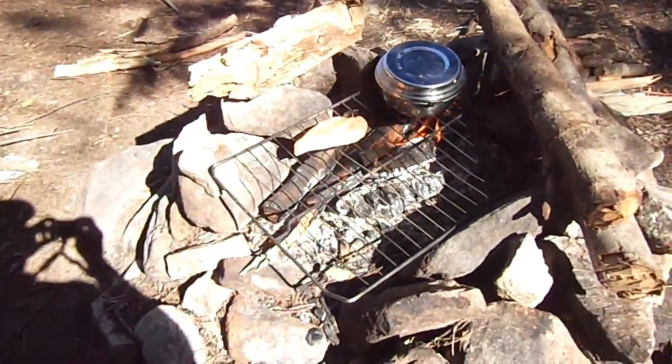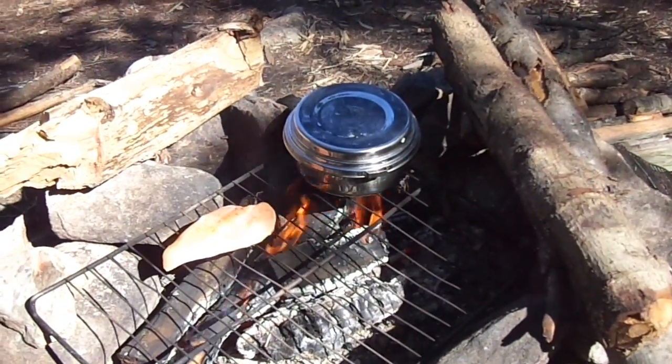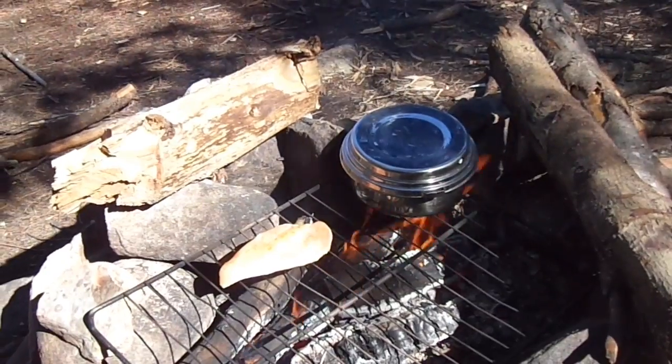Perfect. What's for dinner, you might ask? Glad you mentioned it. Tonight we have chicken and rice. And it's not instant rice either, it's regular basmati rice. Can't wait.